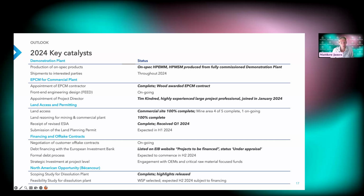In terms of financing and offtakes, we talked about the offtake contracts, and that's ongoing. We are now listed on the European Investment Bank website under projects to be financed. That was a move that happened earlier this year. We're now what's called under appraisal, but because this is the only manganese project in Europe, we expect to be supported by the European Investment Bank. And we also have the European Bank of Reconstruction and Development as one of our largest shareholders. So well supported by EU institutions.